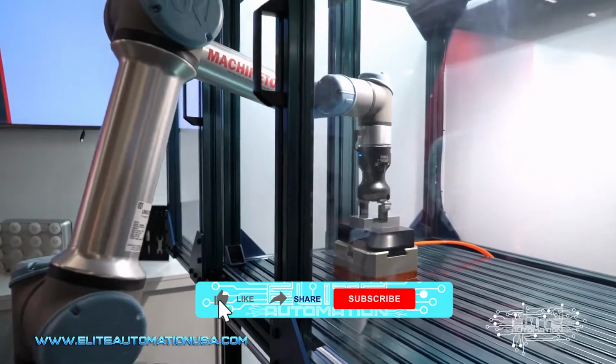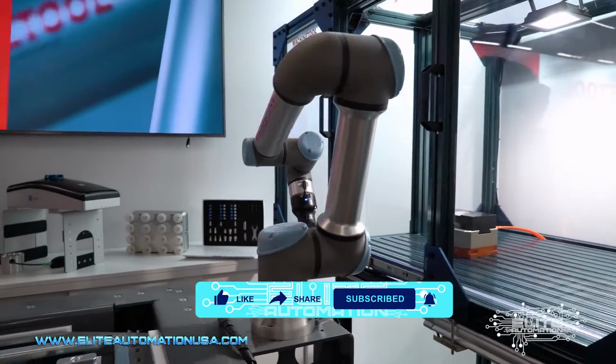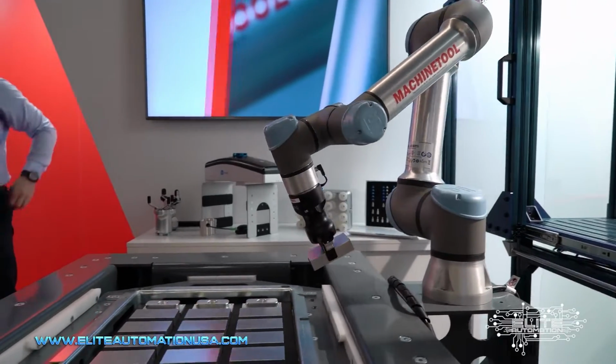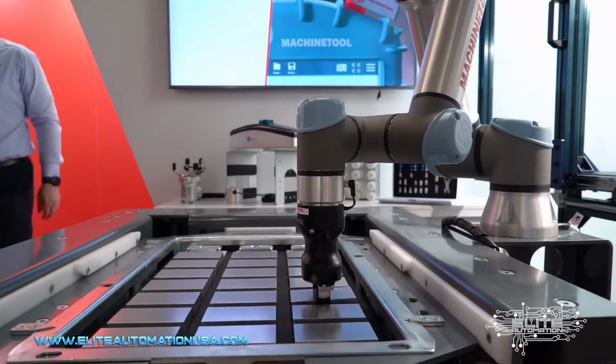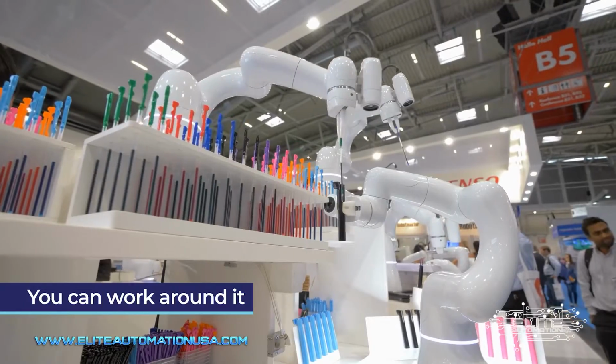What is a cobot? So you may already know what a cobot is. They're pretty popular in the market, but if you don't know, we're gonna explain that today. So a cobot is a collaborative robot. And a collaborative robot essentially means, at the most generic terms, you can work around it, right? It means that you can have a human standing right next to the robot and the robot can perform its task.